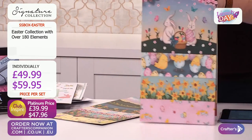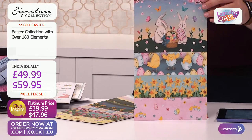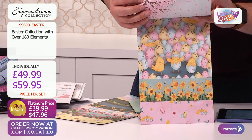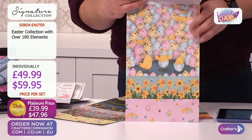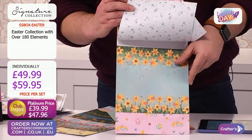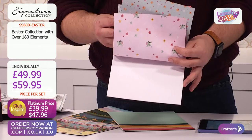This brilliant, brilliant paper pad. And again, not just all Easter. Nope. Spring. You've got the rabbits, you've got the chicks. And again, double-sided, the blossoms. The little chicky chicks with the Easter eggs, and all matching on the other side, the daffodils. What a great little paper pad this is.